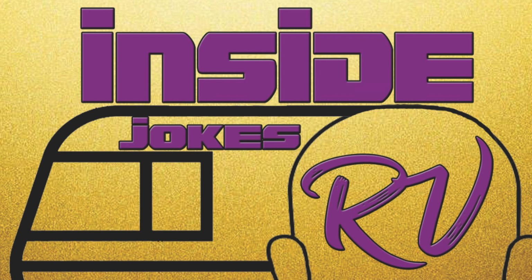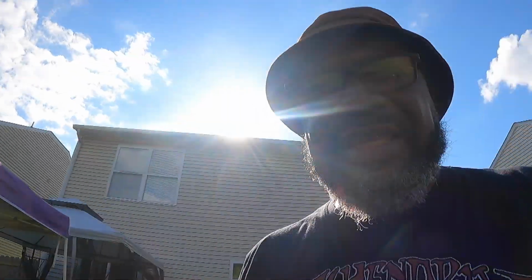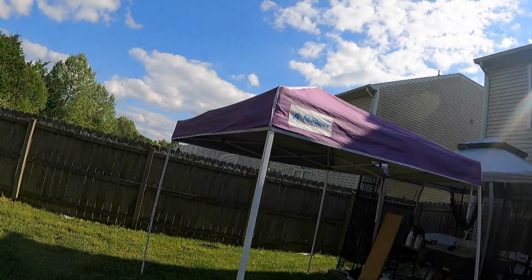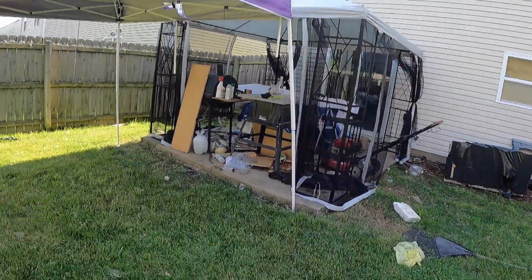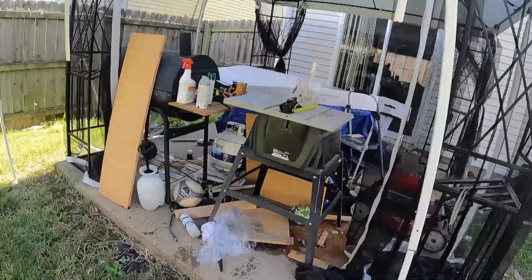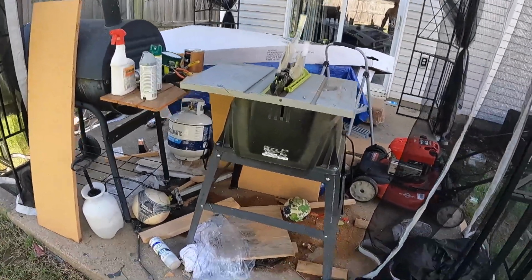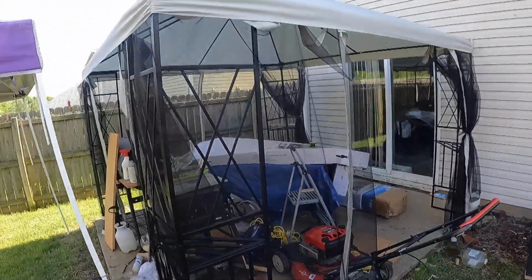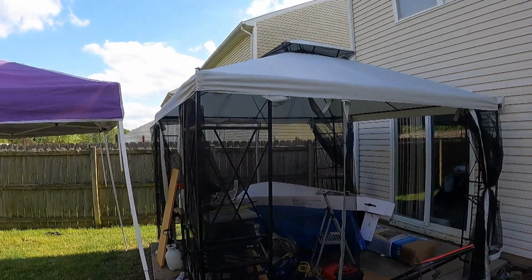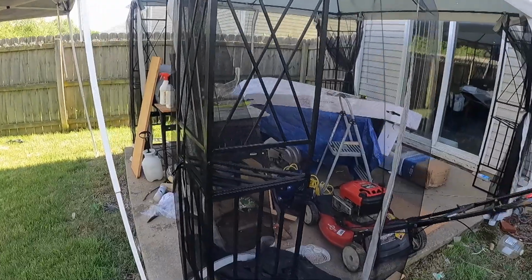Now, one of the main reasons I wanted to get this shed is because, look right here, I've been using this little basic canopy over my carport, on my patio. This is the only place where I can have my table saw and do little woodworking and stuff like that. But I'm in the process of cleaning all this area up to get my backyard back looking apart, and I bought this little gazebo, from Facebook Marketplace once again.